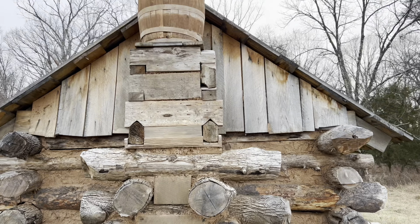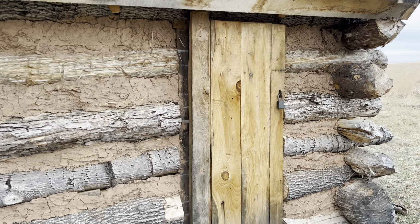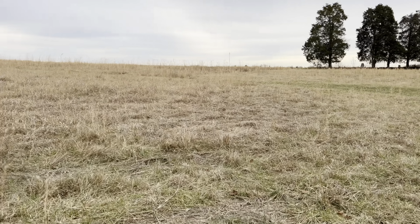They've definitely got the mud packed in there, though. Make sure that thing stays warm inside. That's pretty cool. And it's padlocked, so I can't open the door. U.S. National Park Service, NPS. So let's walk up the hill.